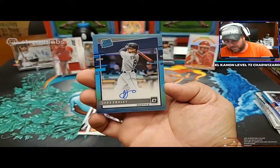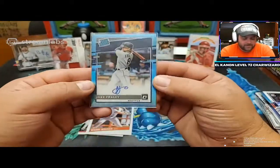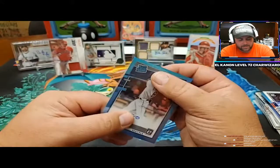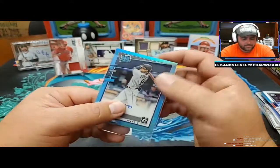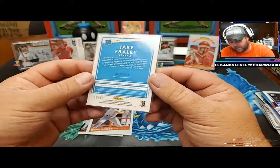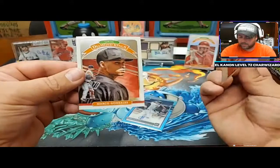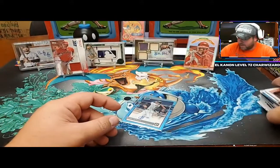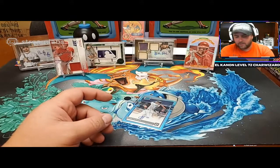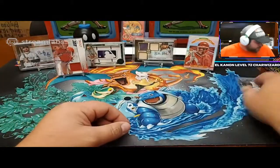Boy, I was really hoping it would be like Kyle Lewis from Seattle. That'd be sweet. Jake Fraley, number to 35. It's good low numbering, but we'll have to wait for his production to jump up because it's definitely not a super valuable card right now. But that's a nice one. Jake Fraley, 19 of 35. Usually you don't get that low a numbering in your auto pulls, so I'm happy with that. Wade Boggs and Marco Gonzales. But probably didn't get my value back on that box either. So we're 0 for 2 today on value. But we definitely got ourselves a little auto that will go into the auto collection.